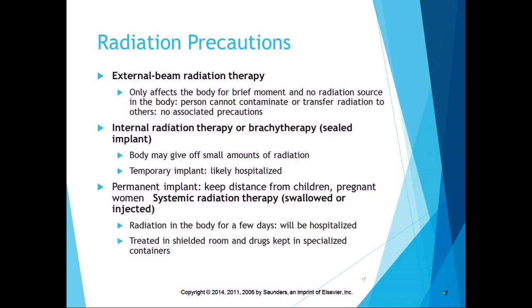So with external beam, it only affects the body for a brief moment, and there's no radiation source in the body. So the person can't contaminate anything or transfer radiation to others. So there are no associated precautions with external beam radiation therapy, which is good. But with internal radiation therapy, where they have an implant, while they have that implant, they're usually hospitalized, but their body may give off small amounts of radiation, so they can contaminate items and people around them.